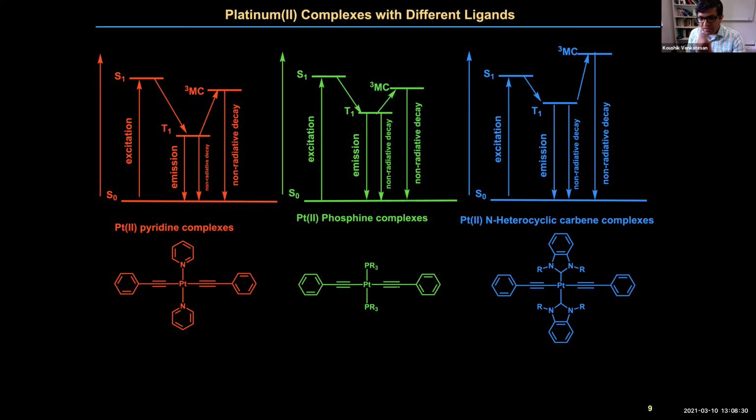Now, what was our thought process in introducing the carbene is that this would lift the metal center triplet excited state much higher, so that it creates an inaccessibility of the population of this and of a non-radiative decay pathway, when you compare with the phosphine and the pyridine ligand. And of course, as I said, because you destabilize the LUMO, your HOMO-LUMO gap as a consequence is also larger. So thereby you have an opportunity to obtain blue emission.